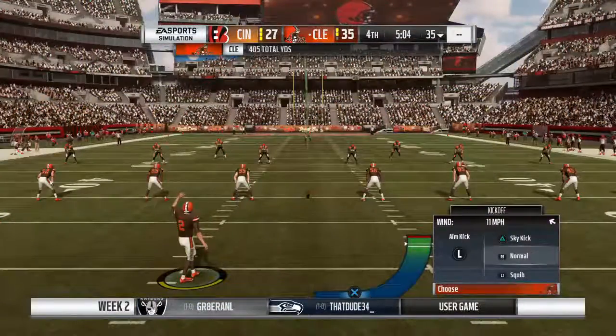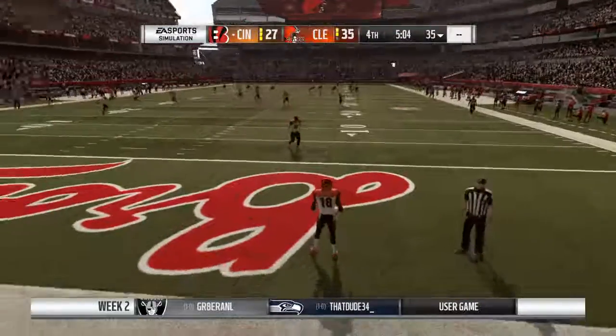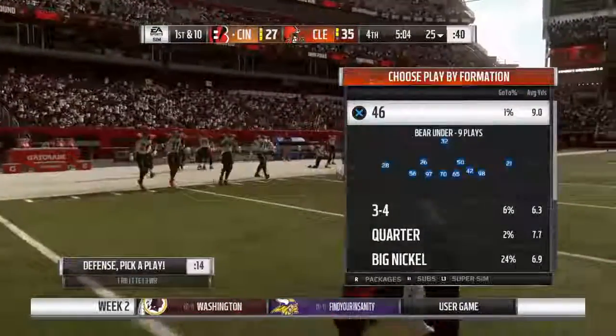Gonzalez able to tack on the PAT, and that will ensure that it will take a touchdown and a 2-point conversion to tie it. And they will not get a chance to return this one as it's through the end zone for a touchback. Cincinnati now ready to take the field.